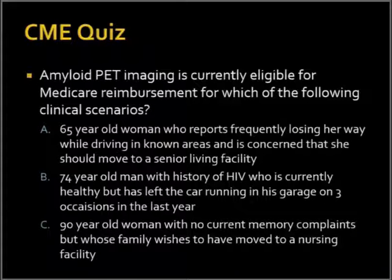But the last one is a 90-year-old woman. She doesn't have any memory complaints, but her family thinks she needs to move to a nursing home. Anybody? Yeah, so everyone's shaking their head no. So good, you get your CME credit.